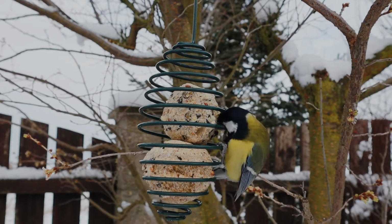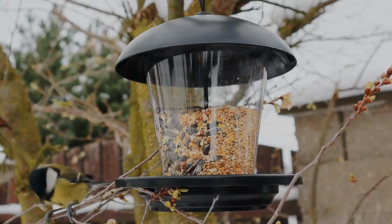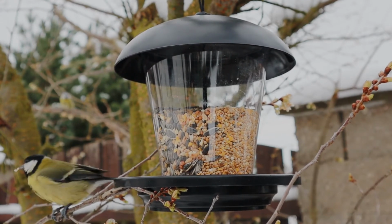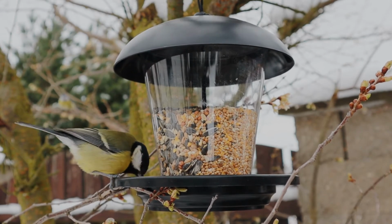Great-titted, blue-titted, nuthatch or woodpecker will be pleased with fat tallow balls or peanuts. Great-titted and blue-titted will also like sunflower seeds. We'll take them on a branch where they will get the seeds out of their skins with their beaks.